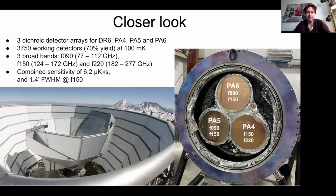which observe in three broad bands, centered on roughly 95 gigahertz, 150 gigahertz, and 220 gigahertz, which we label F90, F150, and F220. And together, we have around 3,750 working detectors here, which work out to around 70% yield, which observe at 100 millikelvin temperature. And when combining all of these bands together, the combined sensitivity is around 6.2 microkelvin root second.